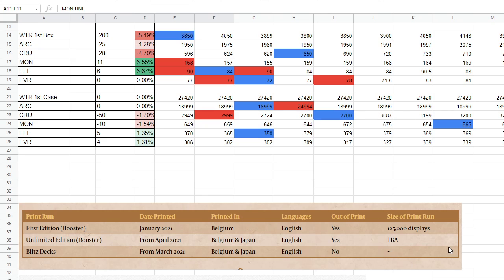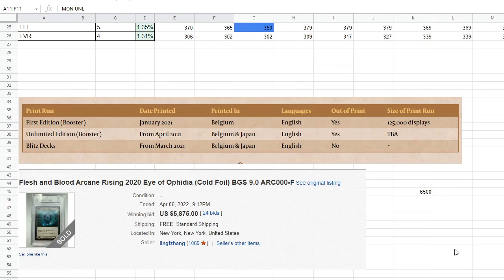Next thing, and last thing I thought was interesting: we had an eBay sale yesterday. $5,875 for a 9.0 BGS cold foil Eye of Ophidia. So the previous price, as I marked over here, was $6,500. This is coming from Louis Tracking from Kitchen Table TCG. Check him out; he's amazing. I love his math, or I love his data. But worth noting that it did drop in price.